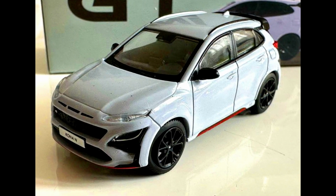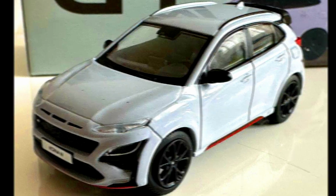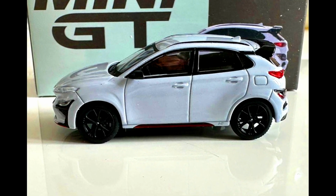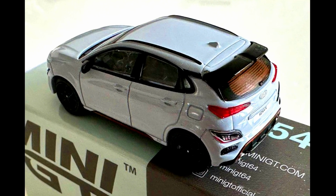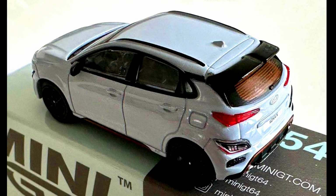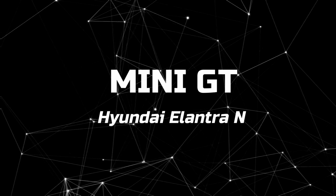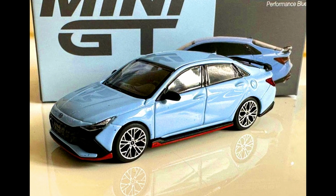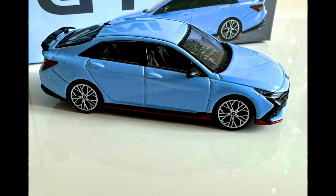A Hyundai Kona N by Mini GT, a 1:64 scale model car in a new color. A Hyundai Elantra N by Mini GT, a 1:64 scale model car in a new blue color.